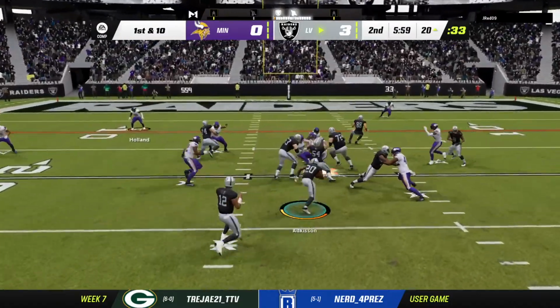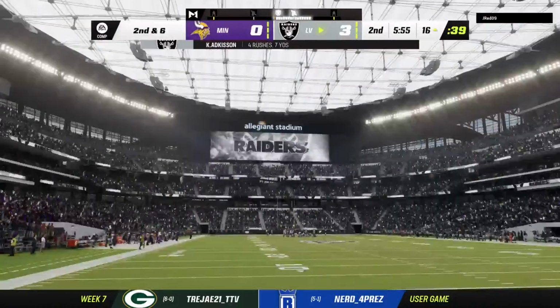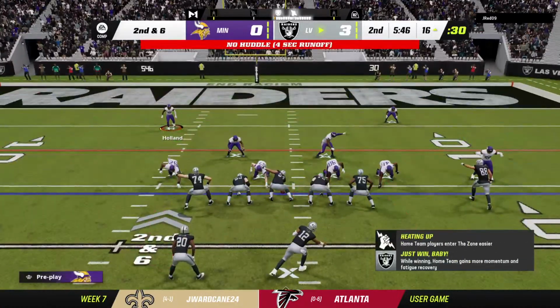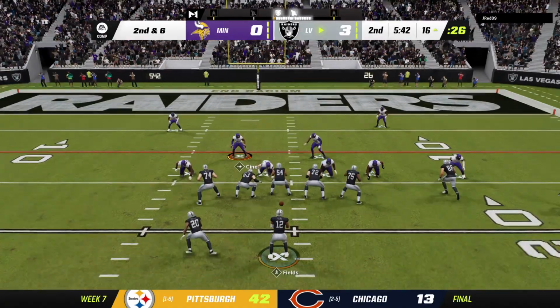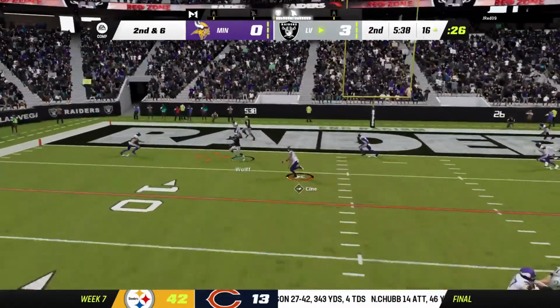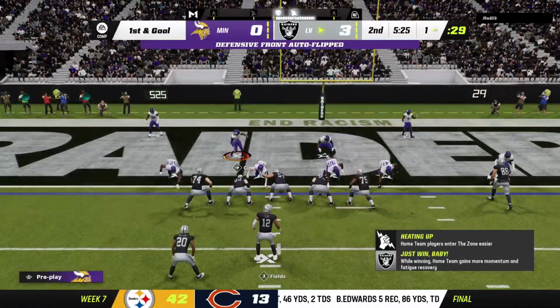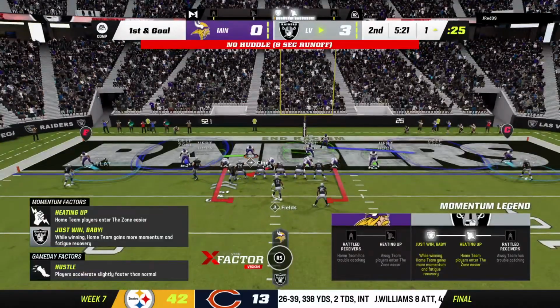In good position, 1st and 10. It's a pickup of 4, and it'll bring up 2nd down. Tackle made at the 16-yard line. 4 yards on the pickup. 2nd and 6. To throw is Fields. Looking left side, and he's got a man. That's Wolf. So 3 plays, already 1st and goal, and they are wasting little time.